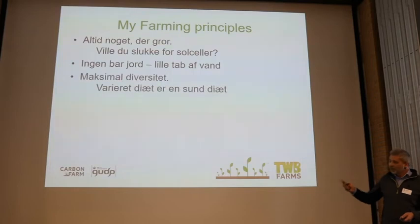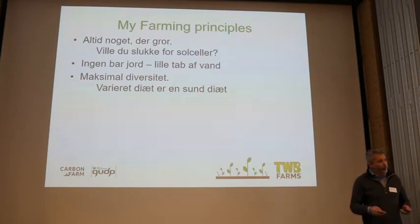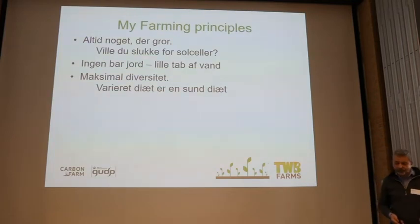And then maximum diversity, so as diverse a rotation as possible. I'll come on to it later. We've got some companion crops, so we're growing 2 crops together. Cover crops with as much diversity as possible. I believe that same with humans, it's for soil. A varied diet is a healthy diet. We can get fat eating burgers every single day, but it's not a very healthy way of keeping yourself in good shape. By having as much different species, it builds as much different types of biology, so we end up with no one type of biology in the soil dominating. We end up with a healthy, balanced mix, like a balanced diet for people.